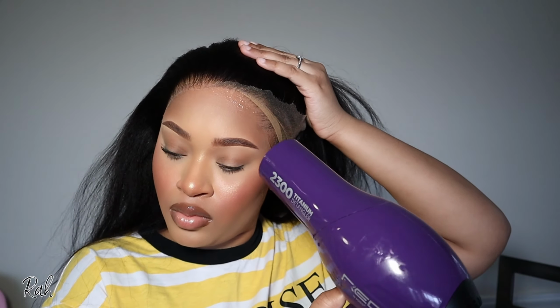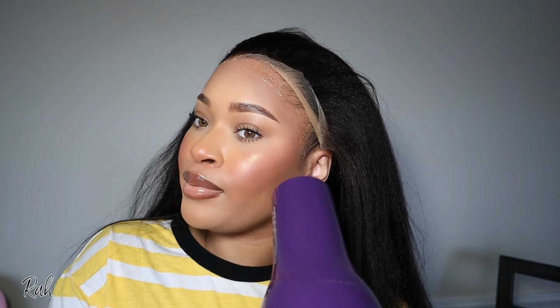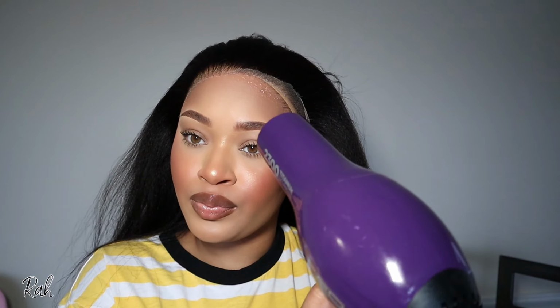I have a lot of hair videos to do, so there's no reason for me to use Got2b Ghost Bond or Bold Hold to lay my wig when I just have to take it off. The good thing about the Even spray is all you have to use is water to take it off, and it does not damage the lace.